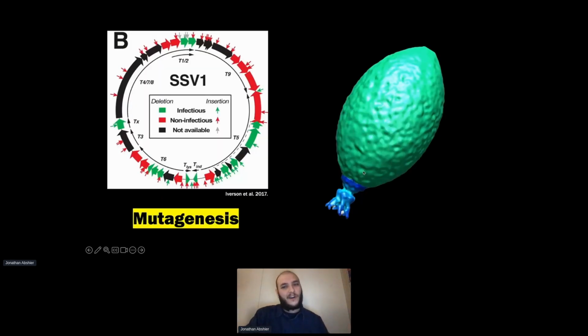A majority of my work, again, has been on the spindle-shaped virus, or SSV1. Largely, a ton of mutagenesis studies have been done by previous graduate students before myself. And what they did essentially was throw insertions into several random parts of the genome just once, and viewed really how phenotypically different and plastic the genome was.